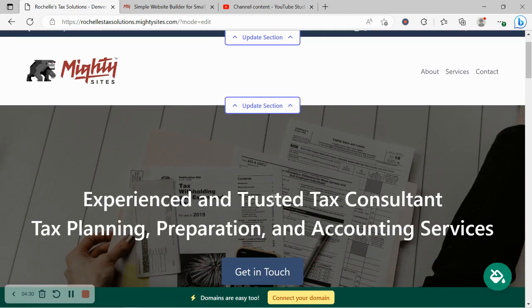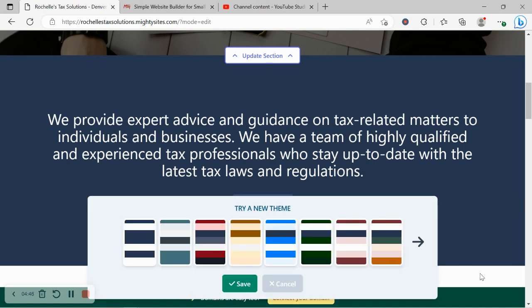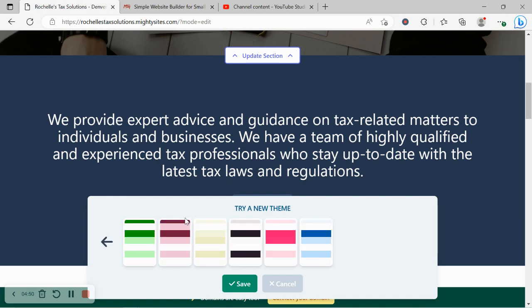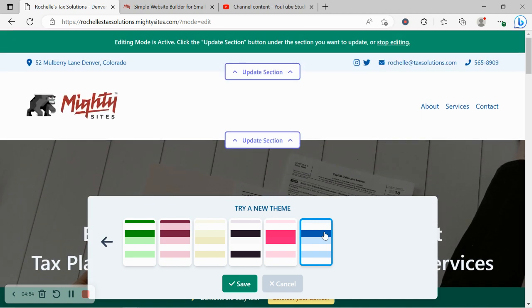Now with MartySites as well, we've pre-selected the colors used for your website for you. Basically, we wanted to make it as easy as possible when it comes to launching a simple website for a tax consultant. If it doesn't quite go with your branding, and you want to change it, click on the little paint bucket on the bottom right hand corner. No color coding necessary. We've done all the hard work for you, and go ahead and select one of the colors. So I automatically like that one.